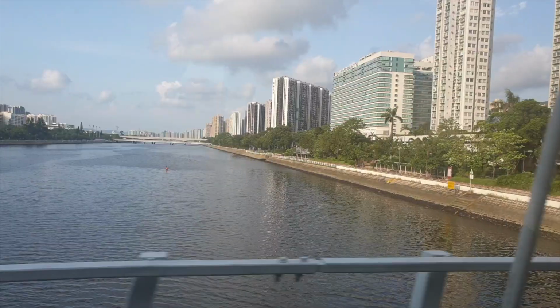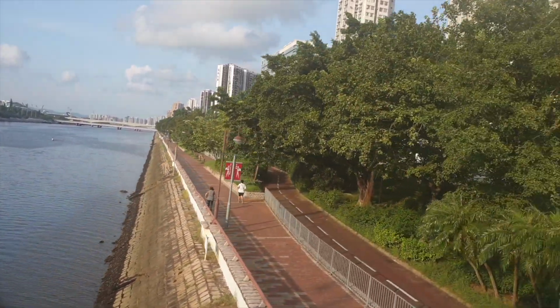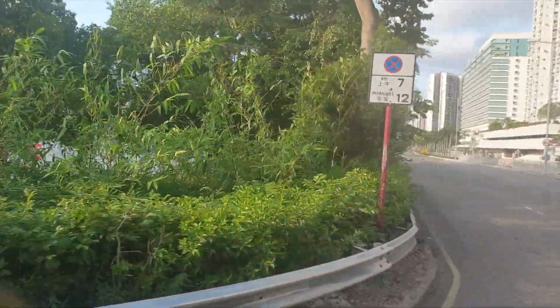One of the positive things we noticed was, despite being such a busy city, there are so many green areas, so many parks, beaches, loads of water everywhere. So there is actually quite a lot of nature out here, which is great for me because I love being outside.